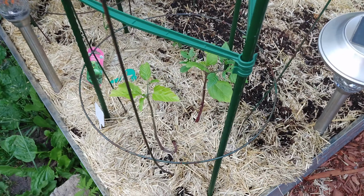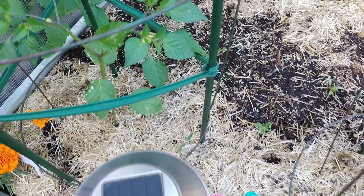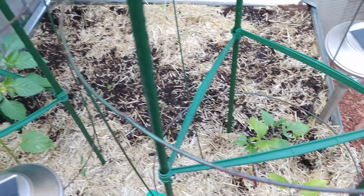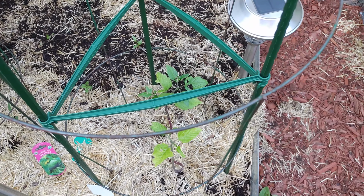The tomatillo's doing decent. This one's doing much better. This is the one that I grew from seed. These are store-bought, these two. Oh, and just as I do that, I get caught. These two are store-bought, which, you know, they're doing okay.